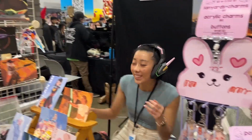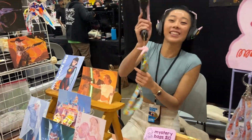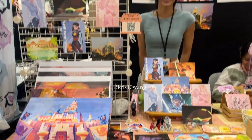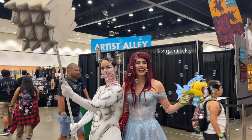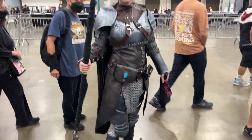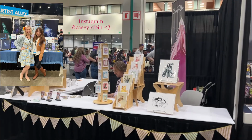Look how cute her diva accessories are. I'm so glad we got the table near each other again. I met these two cosplayers last LA Comic Con and they always look amazing. I just love seeing everyone's outfits and it always inspires me to draw.